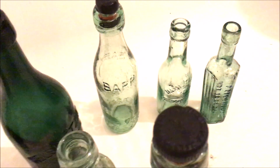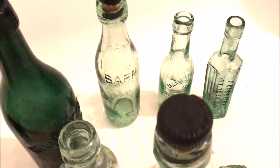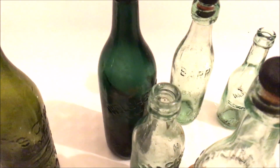It's like everything, you've got to put the shift in to find it. Sometimes you don't always get it, sometimes you do. It's the fun of bottle digging. And yeah, I'm happy with the two pictorial beers. I'll put them in my collection because this one's significantly better than the one I have in it.